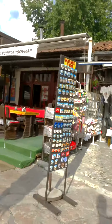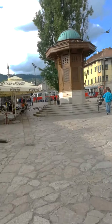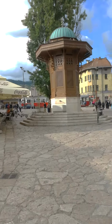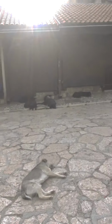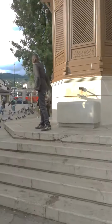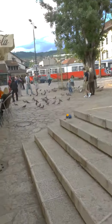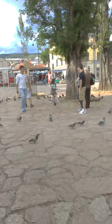Some good kebab right over here. So this is Sebilj. I guess there used to be about 300 of these, and there's only one left, this one. All the stray dogs over here. They also call this Pigeon Park, apparently. There's usually a lot more pigeons than this.